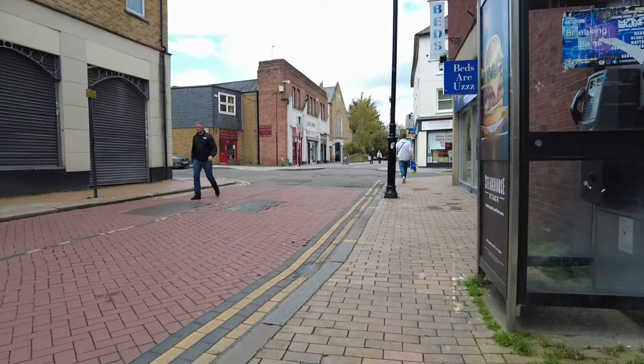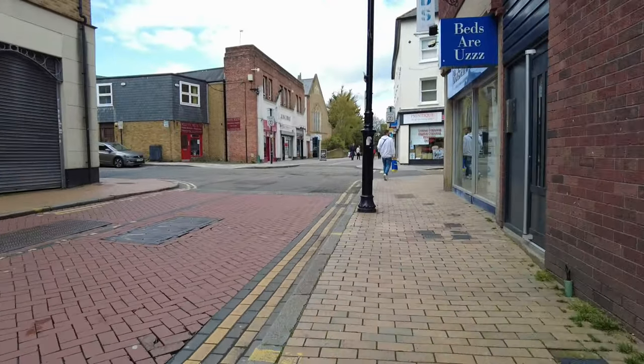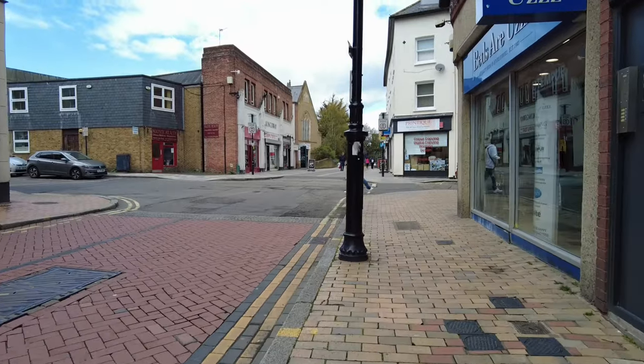Well, there's not much in that shopping centre. Bit of a walk-in, walk-out type of one.